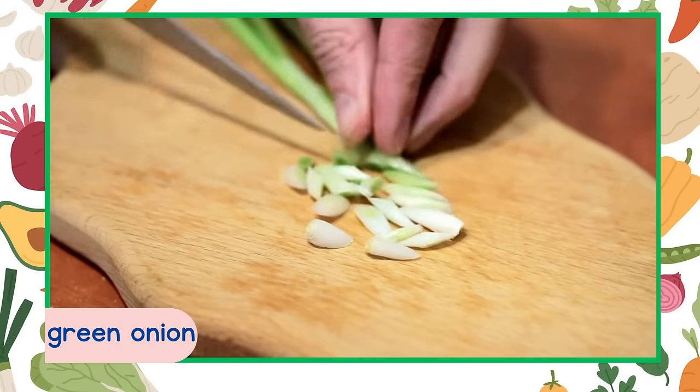These are carrots. Yum! Carrots. What color are they? The carrots are orange. Yum, yum. Do you know an animal who loves carrots? Yes, a rabbit loves carrots.